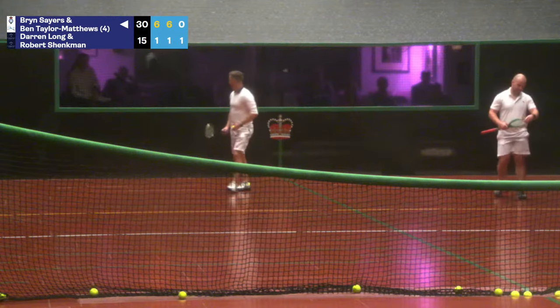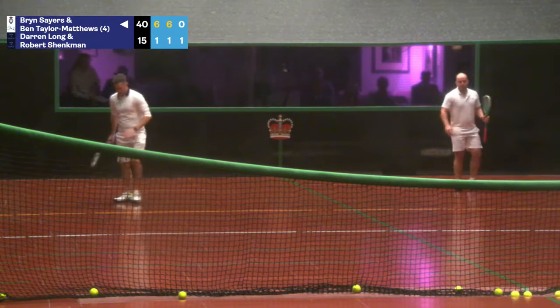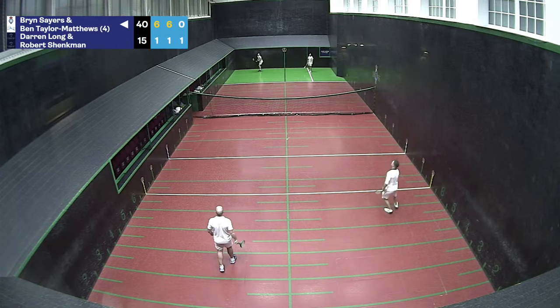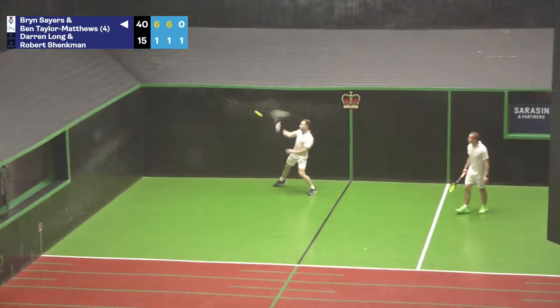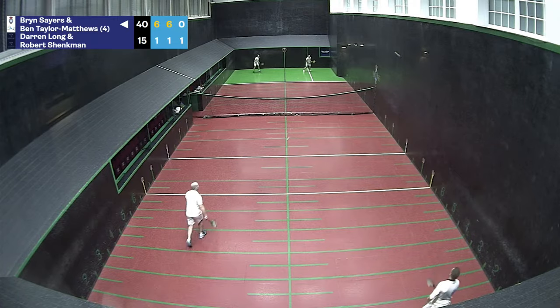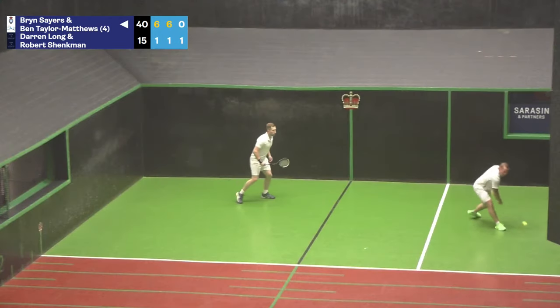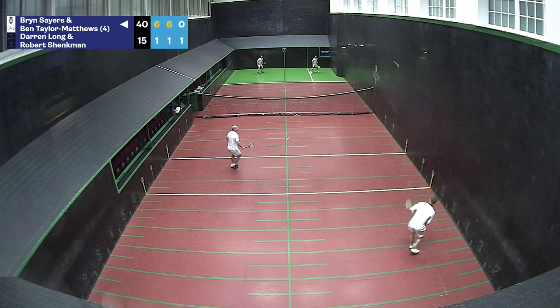Bit of frustration from the receivers down there. It's creeping in. Playing quite well there, Darren, but I think he's done so well in the singles this week, Darren, he probably feels like he should be having more of an impact here. Yeah, he had a fantastic match to me with Nicky Howe, going all the way to five.